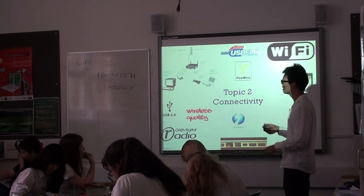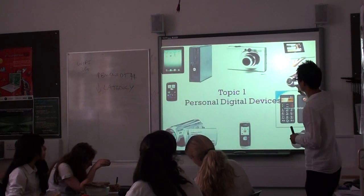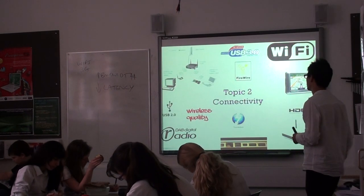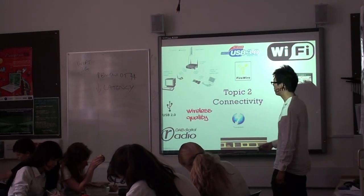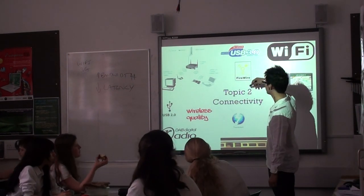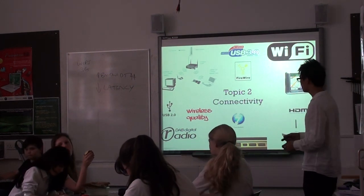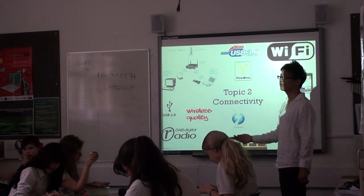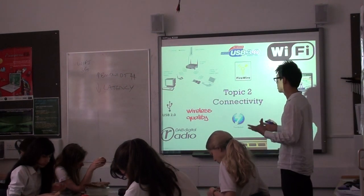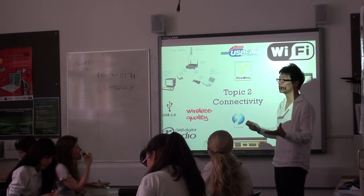FireWire, you may need to know, is another way of connecting, say, a digital camcorder to your computer. And it's quicker than USB, so that's why some people use FireWire, and more advanced than FireWire is Thunderbolt as well. But the quickest ones on here in the middle are USB 3, FireWire, and Thunderbolt. Thunderbolt is generally used by external hard drives. So say if you're editing a huge amount of film and you want to transfer the data quickly, you'd use Thunderbolt. It's something invented by Mac. I don't think many things use it at the moment.